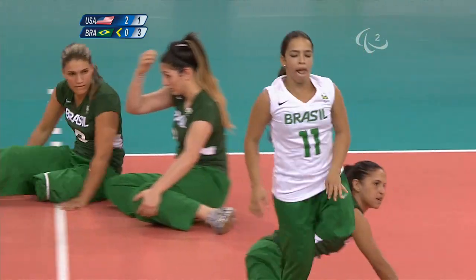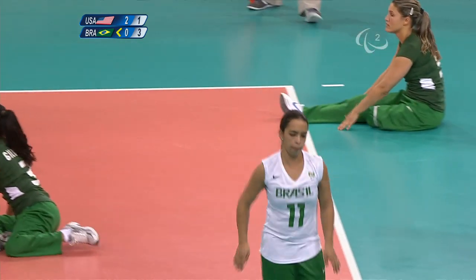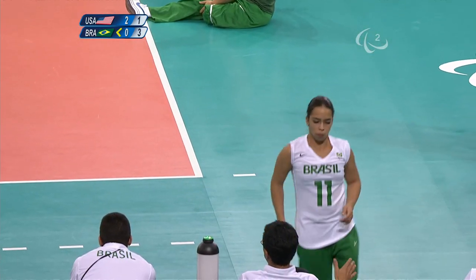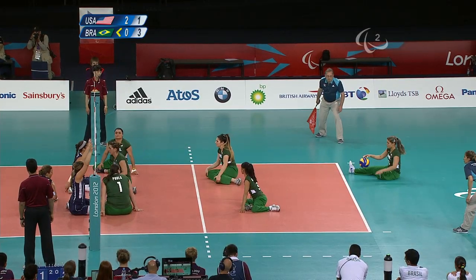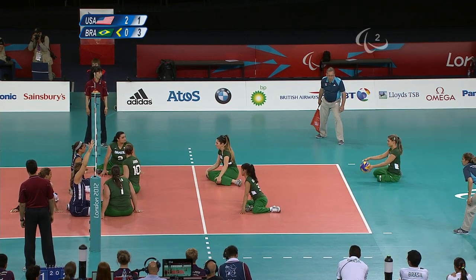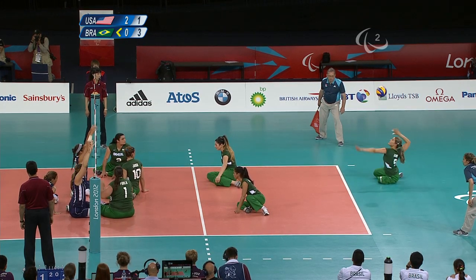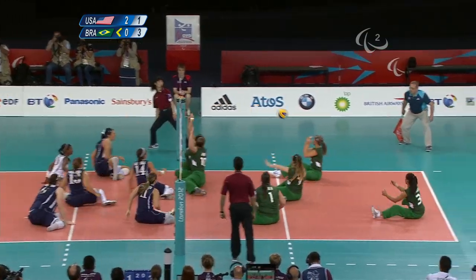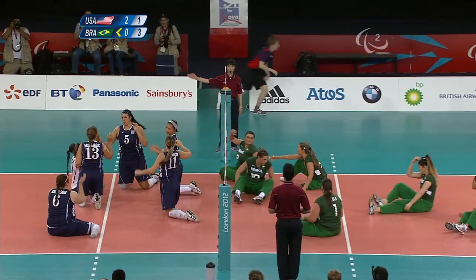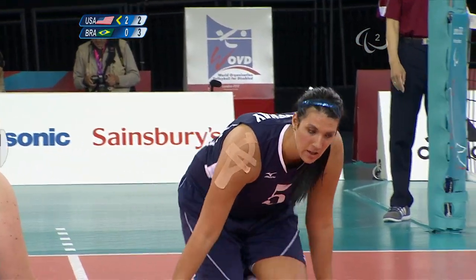So Brazil 3-1 in the third set. Substitution there. Gabriel Marchi going to the bench. Paula Hertz on the court. Excellent serve, flat and difficult for the United States to get to, but it doesn't matter. The United States have come up with a point in any case.